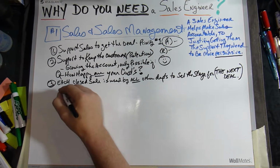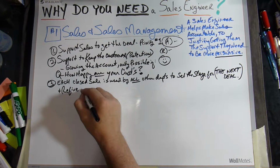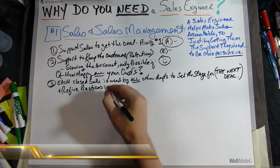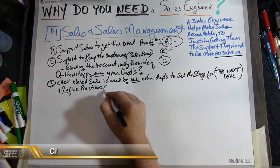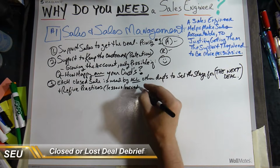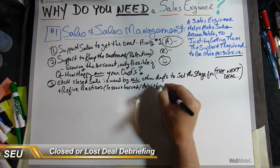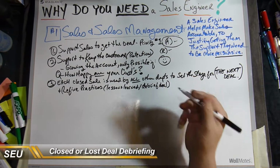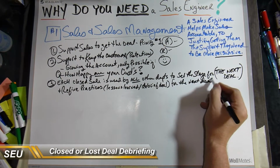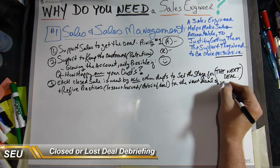You use this to set the stage for the next deal, and let's say you can refine the practices. Now, we're using very broad terms because I'm speaking to people with all different kinds of businesses. We refine the practices. You can call it something like lessons learned. You might call it debriefing. Debriefing the deal. You know, what did we do right? What did we do wrong? Could we have spent less money and got the same result for the next deal? So it's even better.